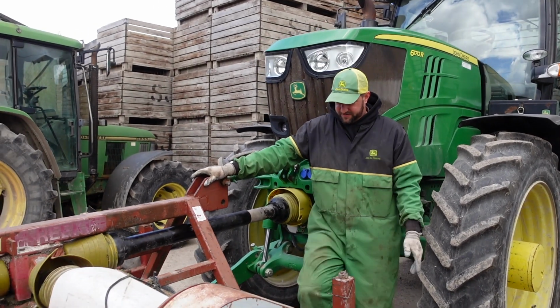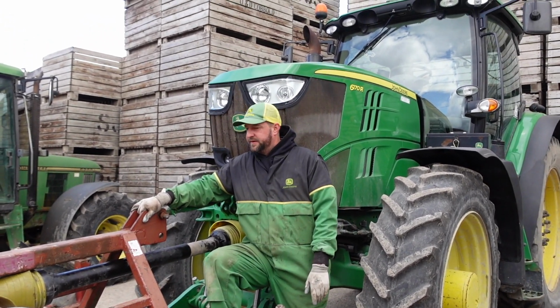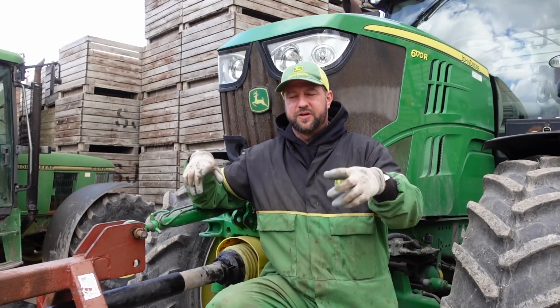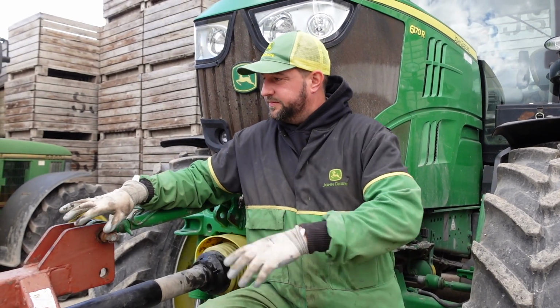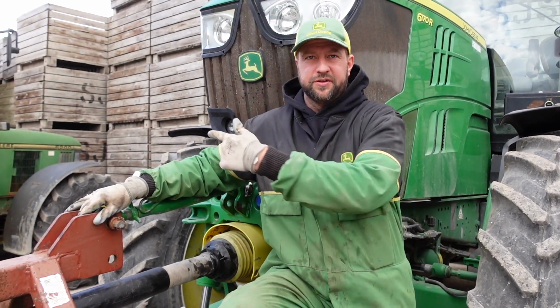Yeah, so this is our home topper. Basically, there's a big old rotor with tines on for lifting the potato tops up and just ripping them, chopping them up and stuff. And then underneath here, there's a belt, a side discharge belt, launches it all out the side there.